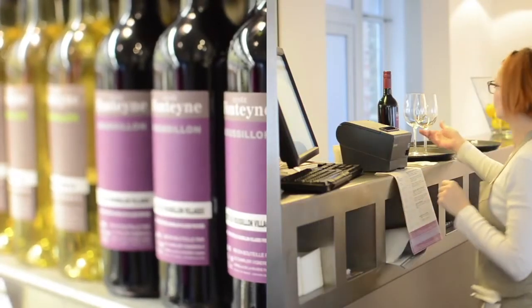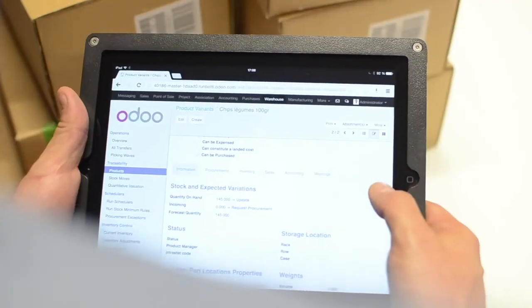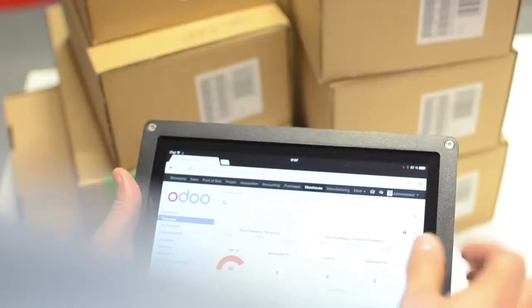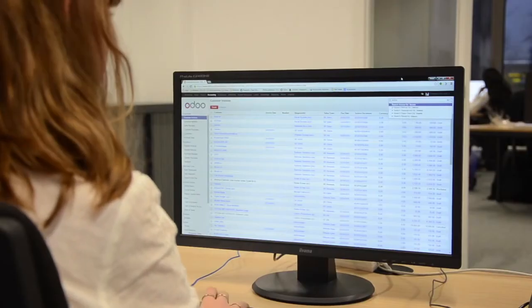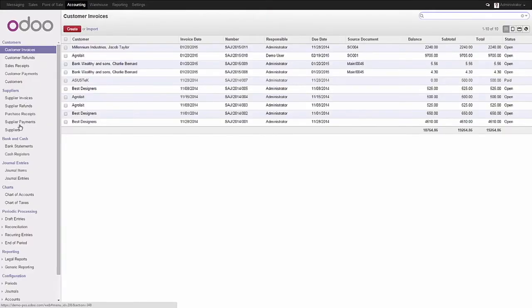What happens if you sell a product and your colleague in another shop sells the same one? No need to worry about stock availability, thanks to Odoo's integration. Your POS is connected to all the other Odoo apps. As soon as a product is sold, your inventory is updated, indicating up-to-the-minute stock levels. And your accountant knows exactly what's been sold in real time, because sales are integrated into accounting. Easy, right?